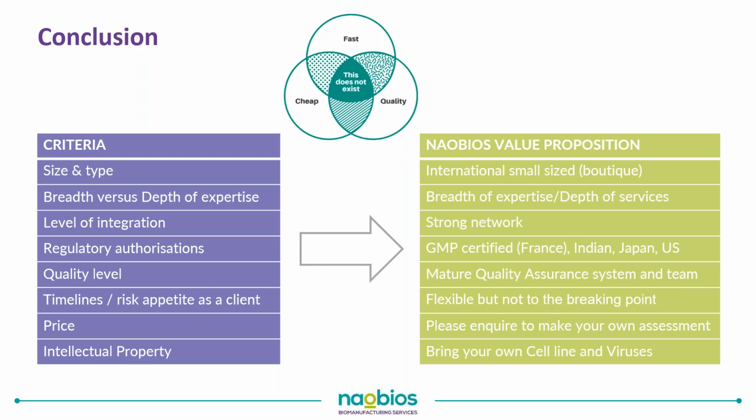We can be flexible, and here I'm talking about the timelines, but not to the breaking point. As I mentioned, there are risks, and we try to manage these risks together with our clients the best we can. In terms of price, I recommend you inquire and make your own assessment. And our intellectual property policy is: bring your own cell line and viruses.